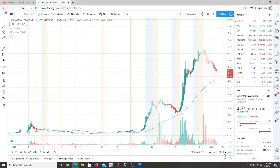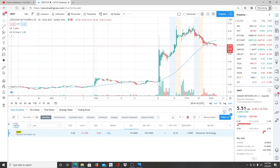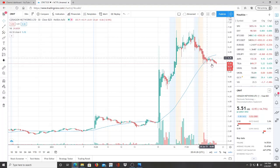But the ticker symbol is CRNT, Ceragon Networks. Now, this is in the 5G sector. So this is a pretty hot stock now, even at the price that it's at. Now, the reason why I want every single investor to be aware that this may be speculative is because it ran up from $3 and some change all the way up to almost $7. And it's having a slight pullback, sitting now at $5.50.